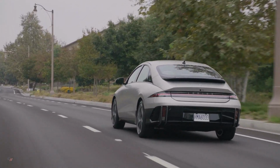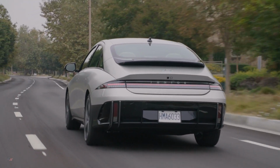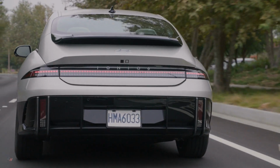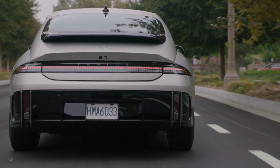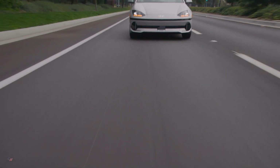IONIQ 6 offers up a fun electric car driving experience, using a virtual propulsion sound, called Electric Active Sound Design. It is a Hyundai first on the IONIQ 6, and uses an acoustic design processor to provide unique driving sounds inside the cabin.